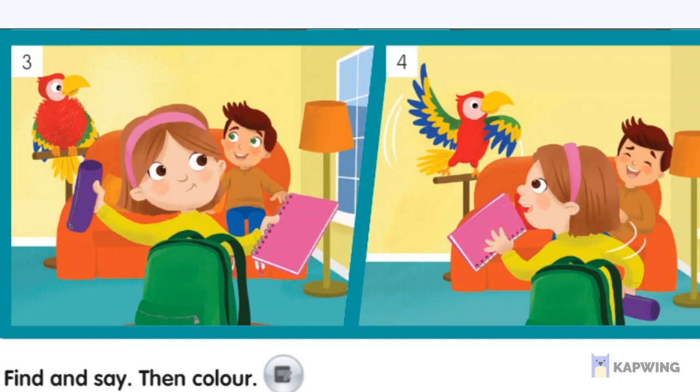Four. My favourite colours are green, red, yellow and blue. Peep's colours.